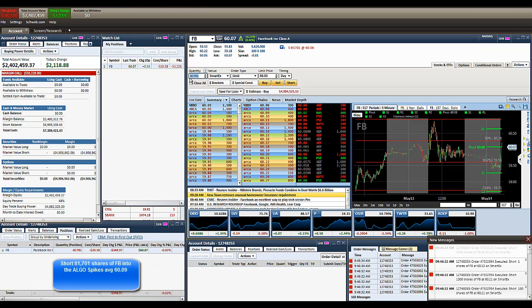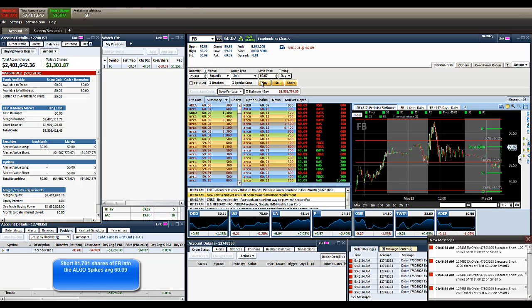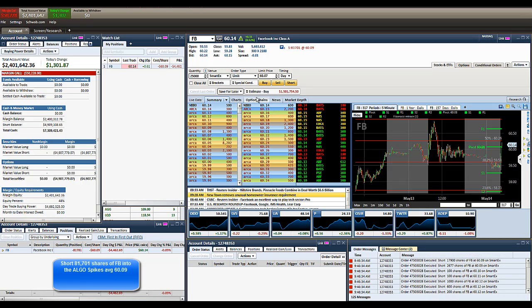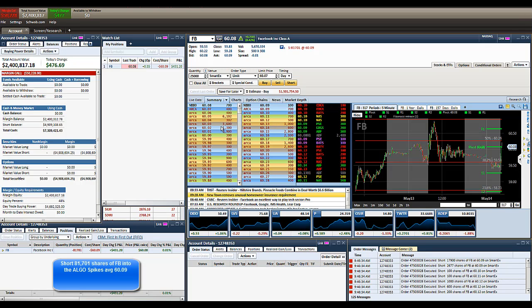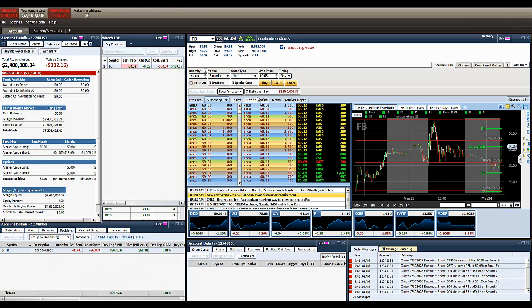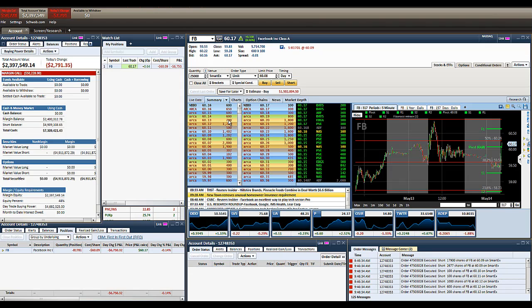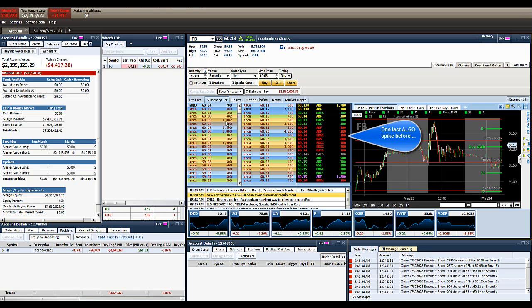I'm in heavy. I'm up to 81,701 shares, average at 60.09. Look at that. The algos have left the building. And now it's pretty much chopping here. This is one more algo attempt, one more HFT spike. It's chopping here at the pivot. And now on my 1 minute chart, it's already peaked out, starting to come down, and then when I get the 80 band slip, there's the one last algo spike, and then when I get the 80 band slip, that's when we get the rug pull.